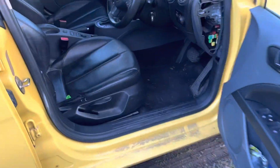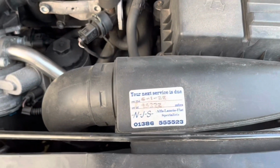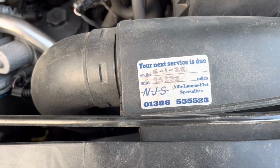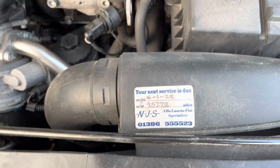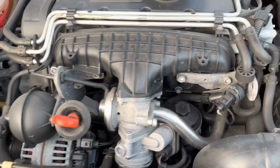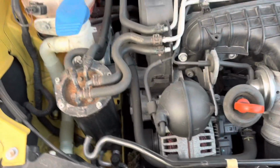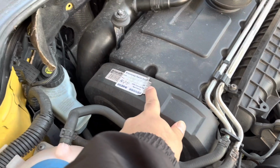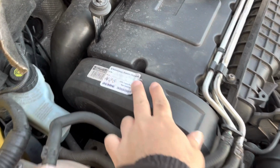Engine bay as well. Let me pop the engine for you guys, 1 minute. Right, look at that. We don't have service history with the car, but we do have that sticker saying service is due at 95.5. 6th of the 1st, 2022 it was done. You can see by the look of this engine how clean it is. It is absolutely stunning here. There's no oil, there's nothing. This is a really good one. Yeah, away we go. We've got timing belt. Timing belt was done as well. Can't really see a date on that, but I'll have to look at that properly.